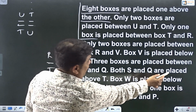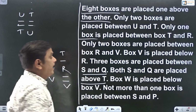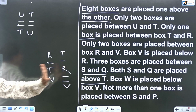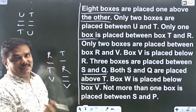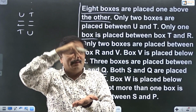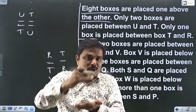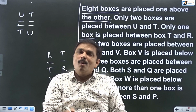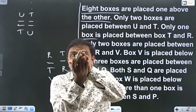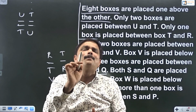3 boxes are placed between S and Q. Both S and Q are placed above T. Very, very important information. Alright, 3 boxes are there between S and Q. S may be above Q or Q may be above S. But 3 boxes should be there between S and Q. Both S and Q, whatever the possibility may be, must be above T. Try to utilize this information optimally.